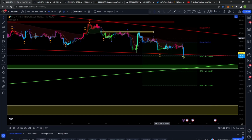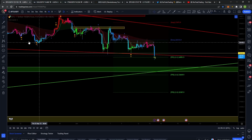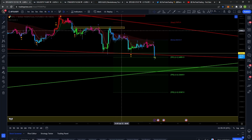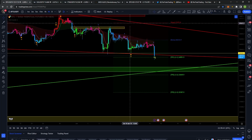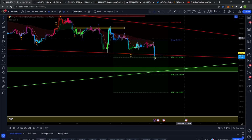The 4 hour actually got a beautiful call as well with this indicator. Beautiful entry right here. Got a little bit of a bounce, but not even a third of the way to the stop loss, and then hit the first take profit. So that's a beautiful play right now.